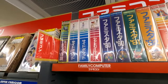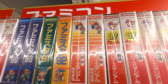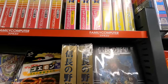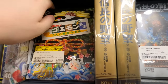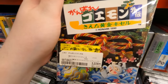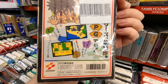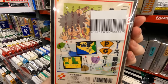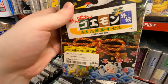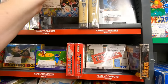Coming along now to some boxed Famicom games. With all these Namco ones, those are the easiest to spot. And again, very similar to the Mega Drive games, they have those nice, sturdy plastic clamshell cases, so they're going to be just fine for the next million years. The original Ganbare Goemon, I think. It's 3,228. I don't think I've ever played any of the 8-bit ones. It looks like it's a little RPG there, which is fine. But I certainly like my Goemon platformers on the Super Famicom.